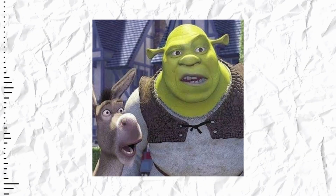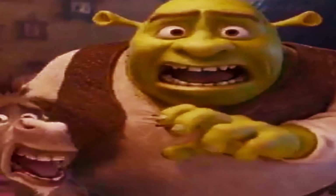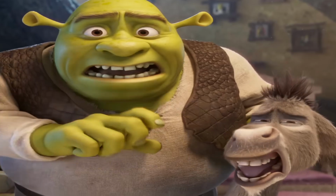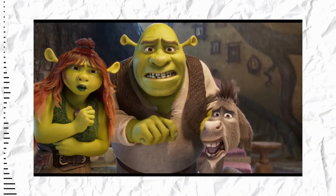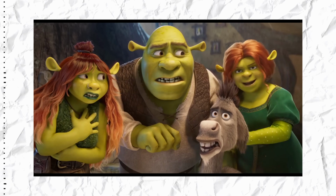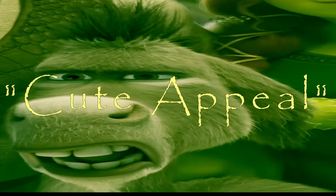A movie made in 2001 is fundamentally going to look different than a movie made in 2025. There's no avoiding that. I think that it's really the style change that's throwing the majority of people right off the bat, and there clearly is a style change here. DreamWorks is doing something I think they think is clever. The animation is more cartoony, the way it moves, the way it looks. It fundamentally has more cute appeal, and we're just not used to seeing Shrek films do this.